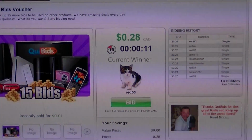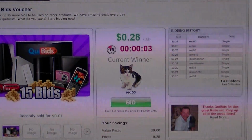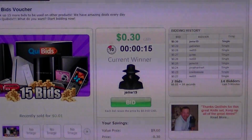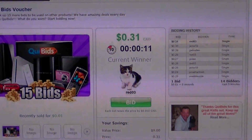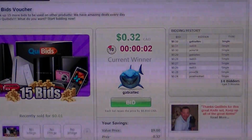A 15 bid pack might sell for a maximum of say 40 to 60 cents on average. Some of them will certainly go higher, but that's usually your highest one. So what a lot of the experienced bidders will do is get into the bid packs somewhere around 20 to 21 cents. And once they've decided they're going to commit themselves to winning this, they go in and bully the bidding.